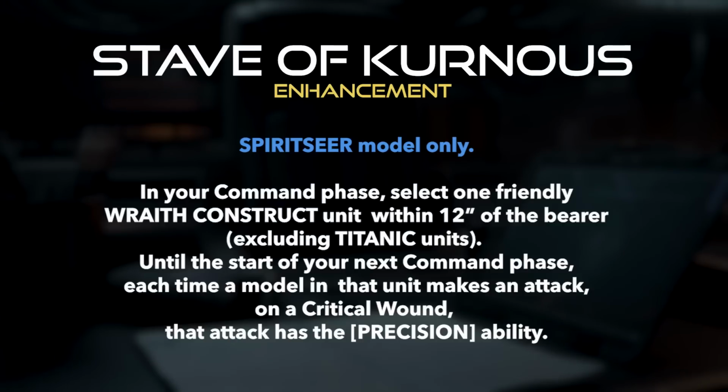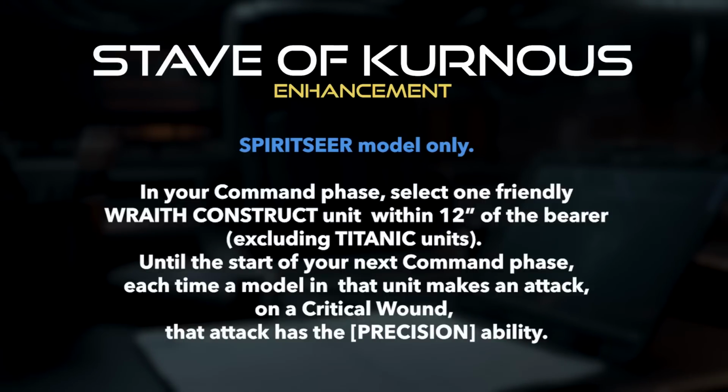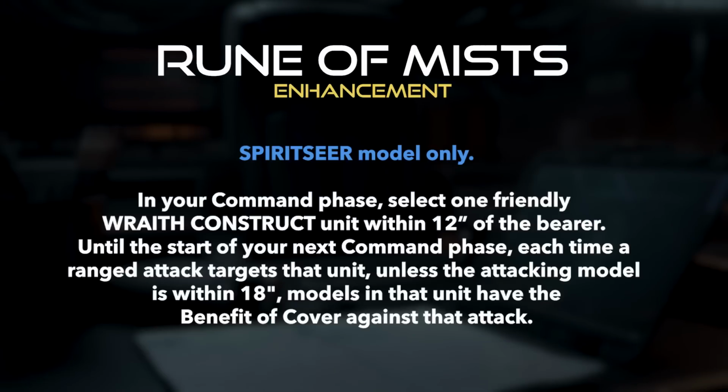Next, Stave of Kurnos. You know who Kurnos is, Jack? He's got a bow. He's the hunter. I did actually know he was a hunter. In your command phase, you select 1 Wraith Construct unit within 12 inches, not Titanic. Until the start of your next command phase, each time a model in that unit makes an attack that scores a critical wound, you gain Precision. That's not that great. Just kill them the old-fashioned way. You don't need Precision on critical wounds, because it's like your character takes 3 saves, you did 2 damage, and I didn't kill a guy instead.